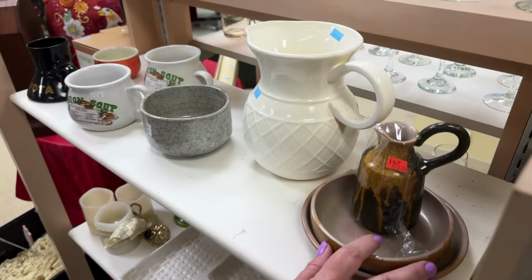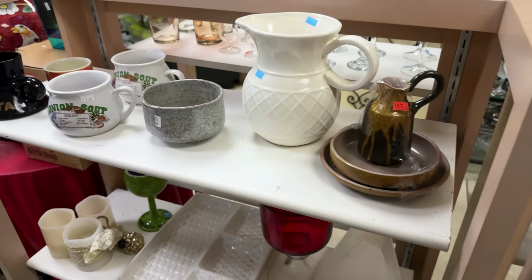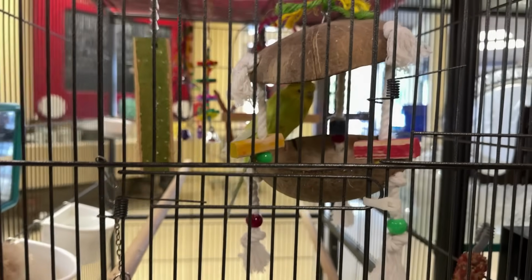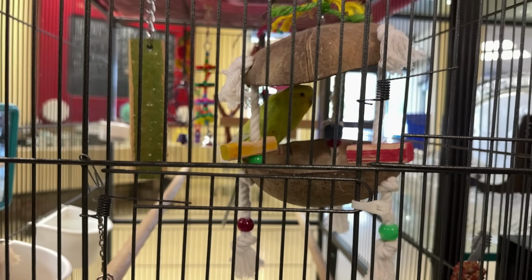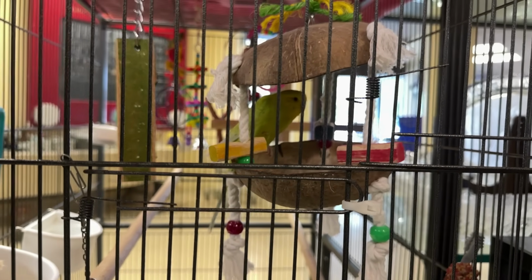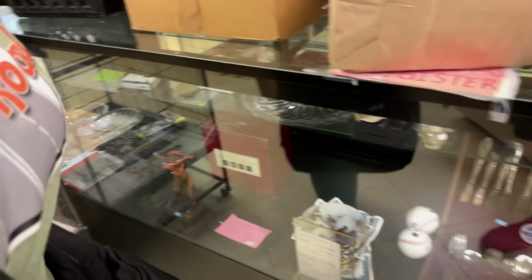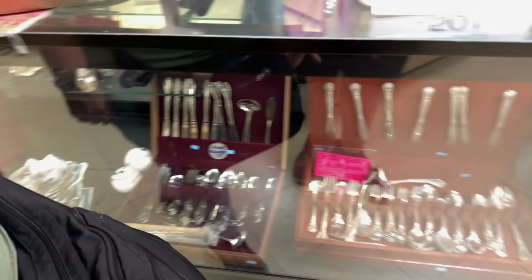A little set here. All right, let's turn the corner. Oh, hello there. Hello, pretty bird. Look at the bird. A parakeet. Aww, that's so great. Do you see the face? Yeah, they got a mascot. Hey, fella. What are you seeing down here? I'm looking. They have a bunch of silverware. Godinger. Don't really need that.